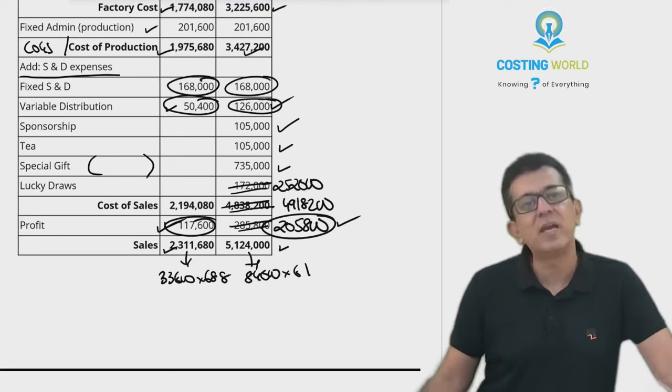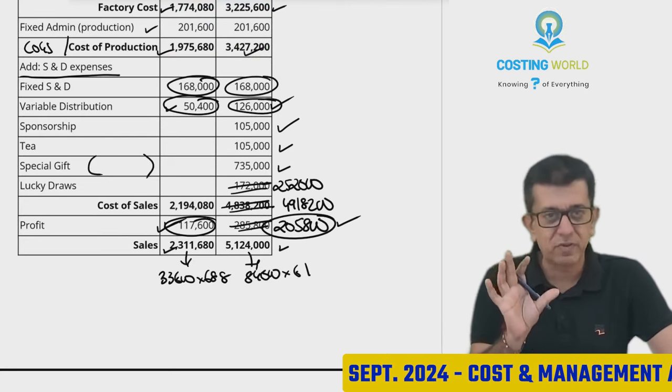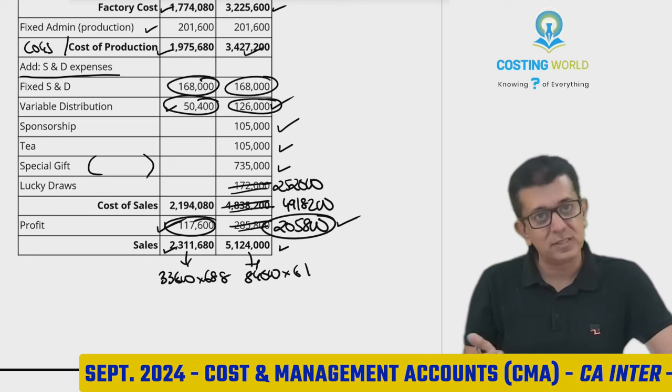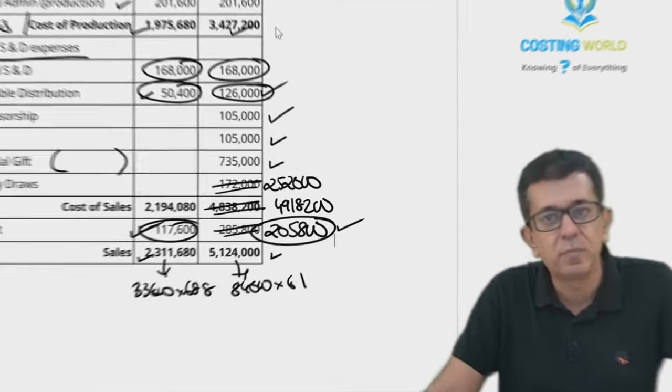117,600, 205,800. In the final answers that you have, the PDF, you will be getting all the things rectified, only because I realized a few errors when I started solving also. Okay, so this question is altogether done.